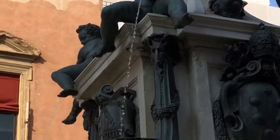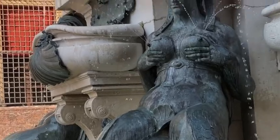And have a look at the mermaids. What about mermaids? Oh, they are really sexy. Four sexy mermaids representing the four sacred rivers on earth. And they are also a very strong symbol, especially during the Renaissance. As you can see, the water is coming out from their breasts, and it's a symbol of how fertile our land is. Plus, it's like a mother, the mother who is feeding us.